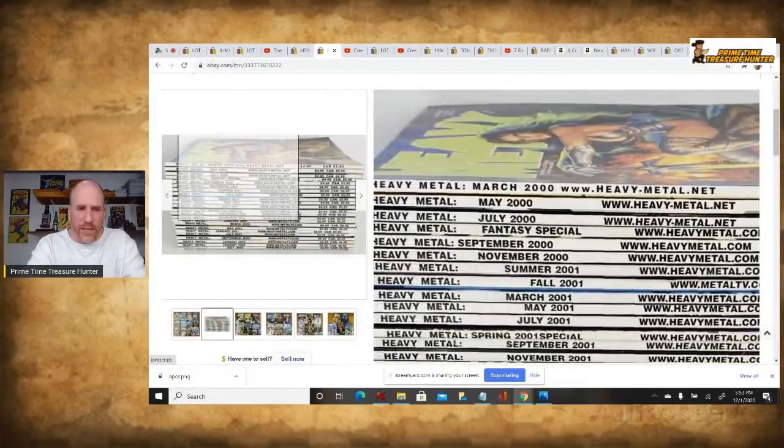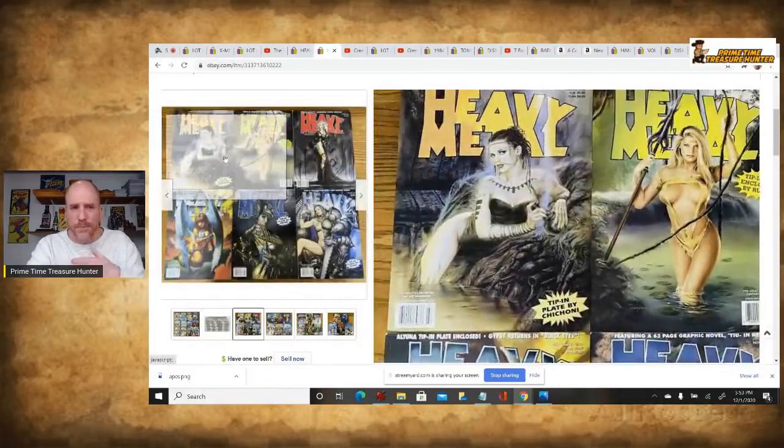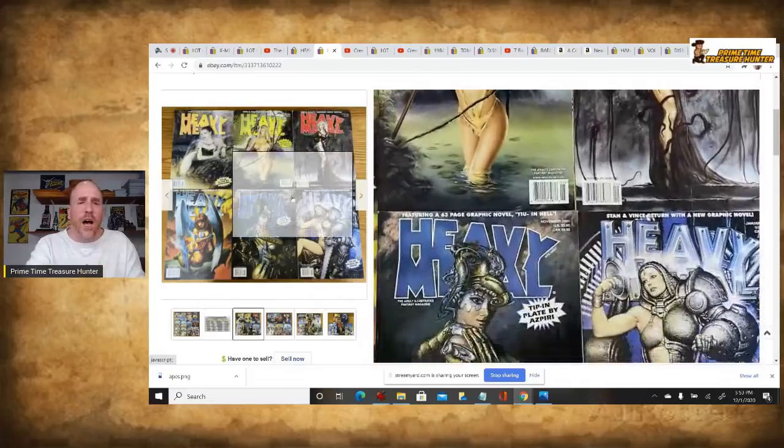And again, for those of you who are new, this is just me showing that I'll do a stack up picture like this, just to give people a sense of how many books are there. And then here's my close-up shots on the books.